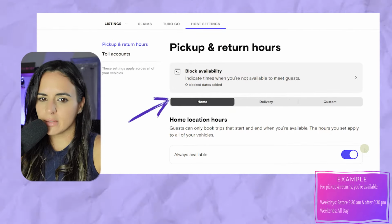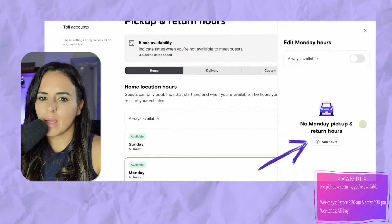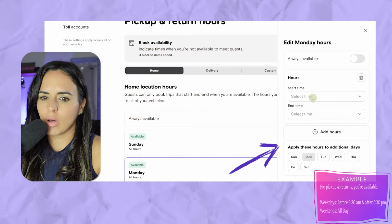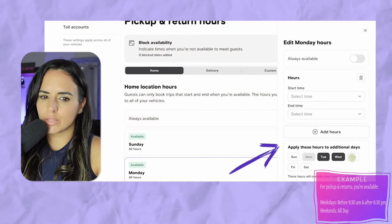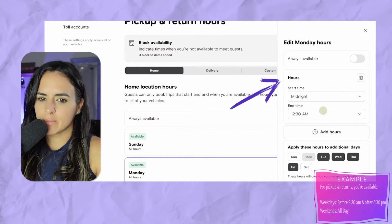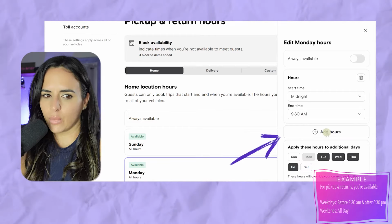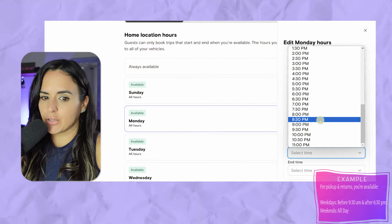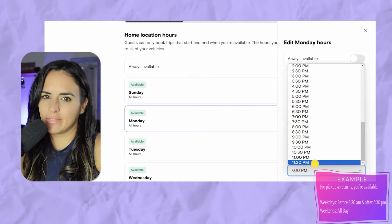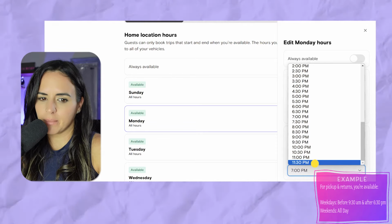So to set this up, we click into the home, then we click on Monday, then we click on add hours. And then in the apply these hours to additional days, we want to select all the weekdays since we want these hours to apply to Monday through Friday. Then in the hours section, we set the start time to midnight and the end time to 9:30 a.m. Then we click on add hours. Then we set the start time to 6:30 p.m. and the end time to 11:30 p.m. You can see there is no 11:59 p.m. The latest is 11:30. So we set it to 11:30. And then we click on save.